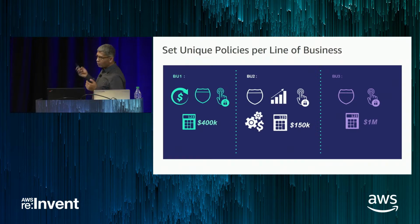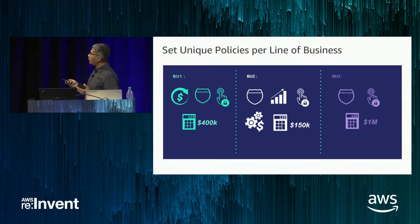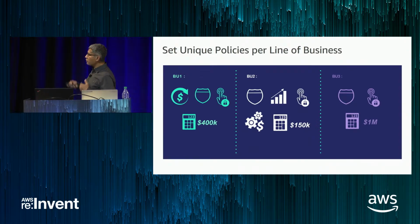So BU1 is a legacy application, right? And you might care about the spend not changing too much. As long as it's stable and the data is secure and access is tightly governed, that's a well-managed environment. And BU2 is a fast-growing application.